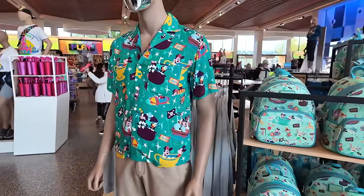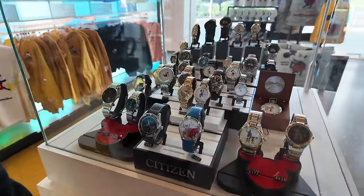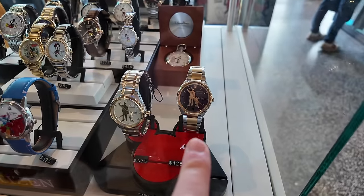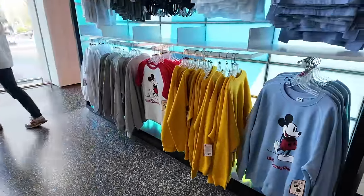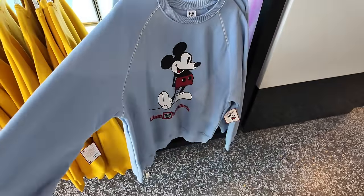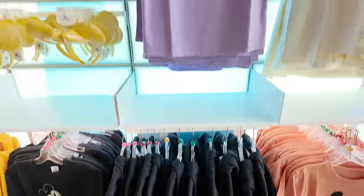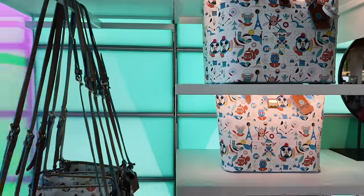Dollar. You want this? Yeah, I want to go. The whole film. Max has seen the watches again. Oh, they've got a wish one. It's nice. Not like Citizen or... That's nice. I do like these. Oh, I like these. Dooney and Burke.